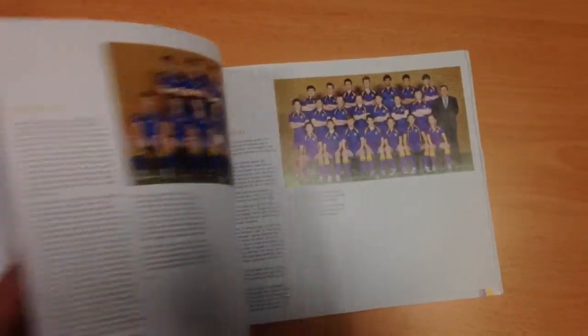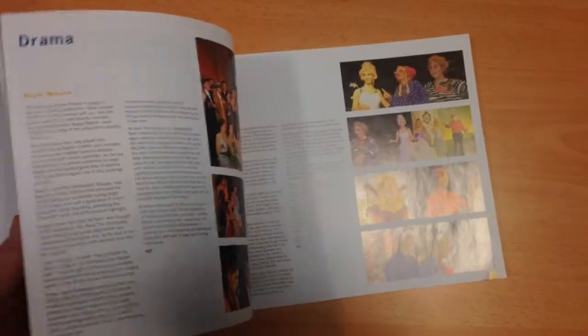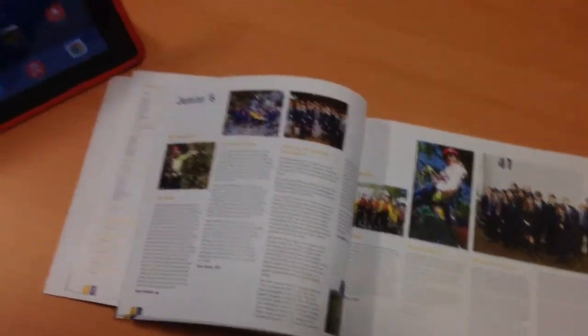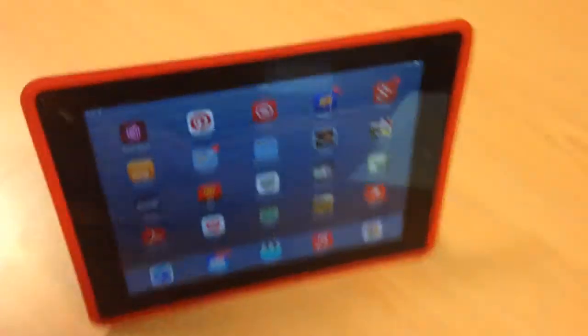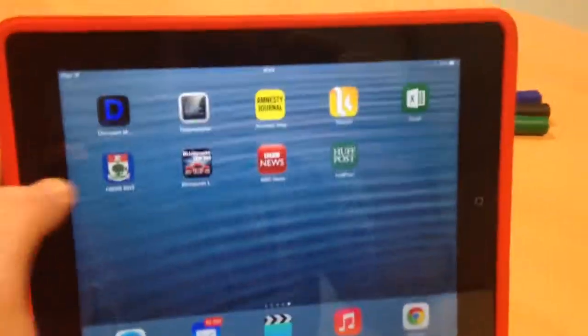And we said to them, we can take this magazine and we can do something quite interesting with it by putting it on the iPad. So this is the story about how we got from the print magazine to the iPad. And here it is here.